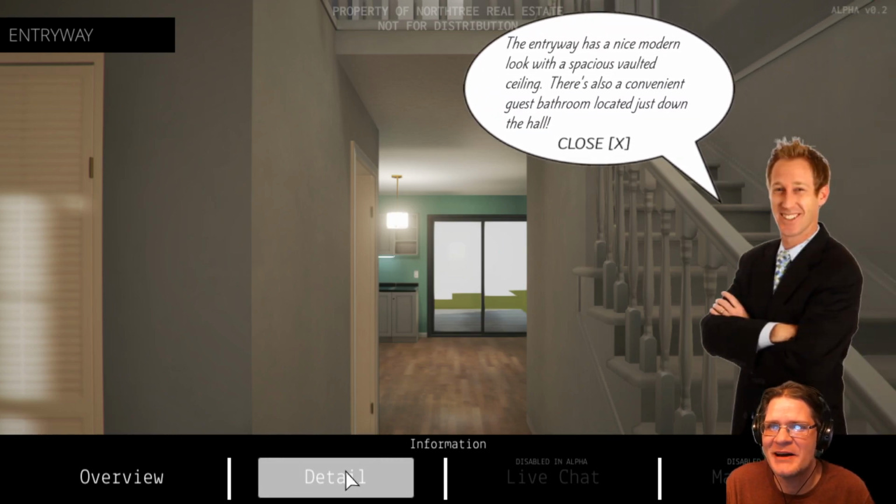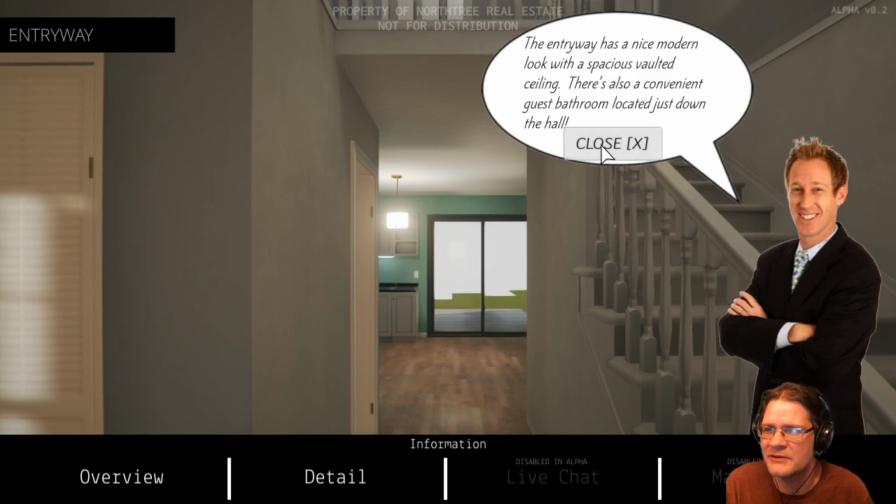The entryway has a nice modern look with a spacious vaulted ceiling. There's also a convenient guest bathroom located just down the hall.